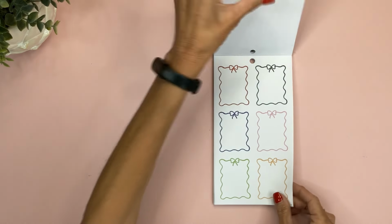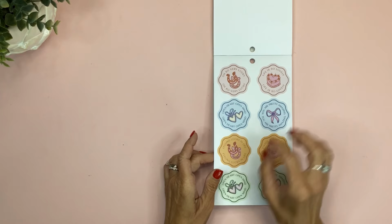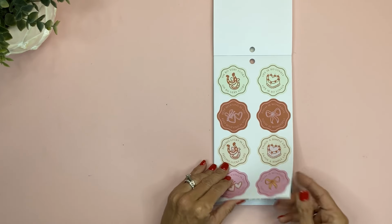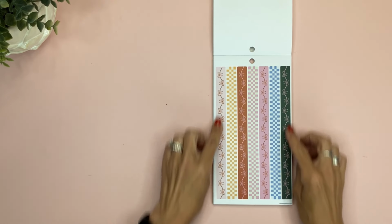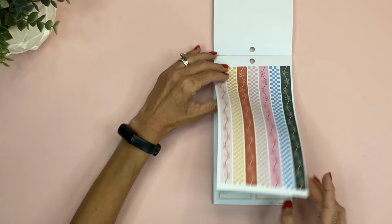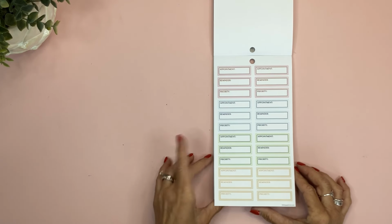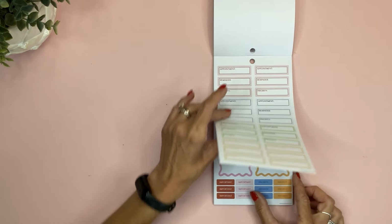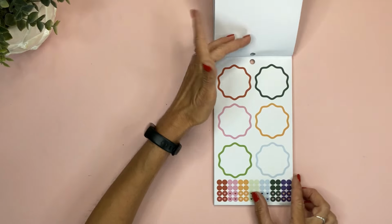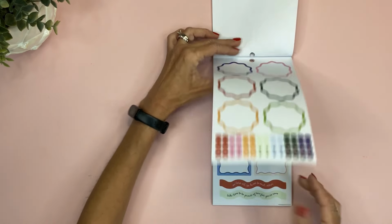So we've got a page of those with the gold and a page in the colors, and then these sort of wavy circular quotes with the illustrations, another page of those, a full page of the little decorative strips that have the bows and the checkerboard, another of those, then some little appointment and reminder boxes in different colors, and another page of those, just some more wavy boxes, little headers, squiggly circle boxes and bullet points, another of those.